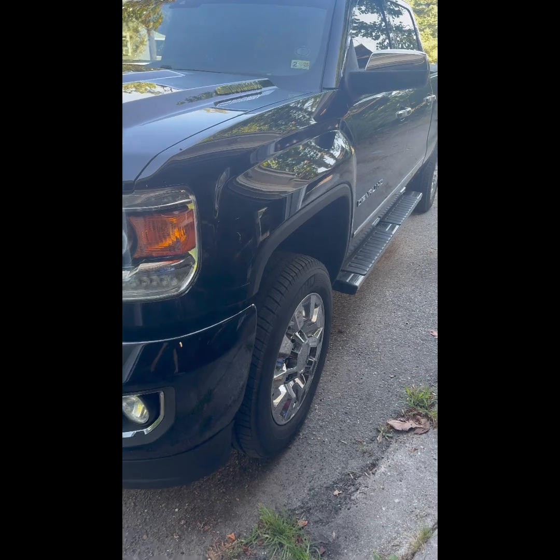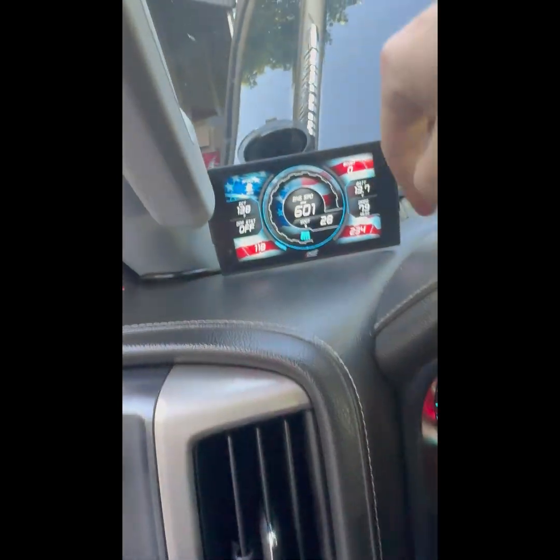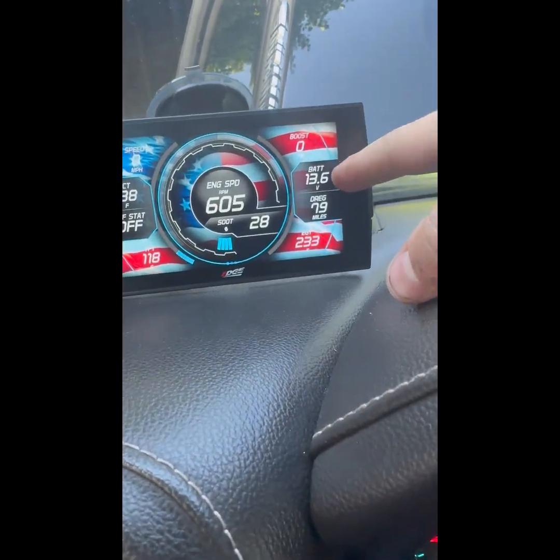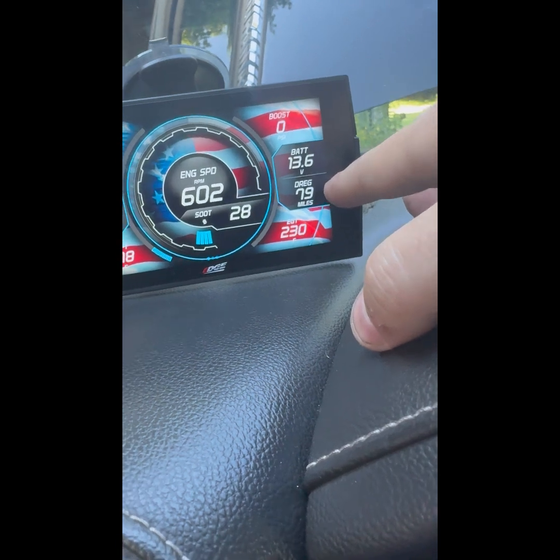But as you can see right now, I don't think I got it open, but I've got the CTS3 in it, so that's a cool thing. This is a really cool thing. It shows battery voltage instead of showing it in the gauge. But you can see when the last regen the truck had was.